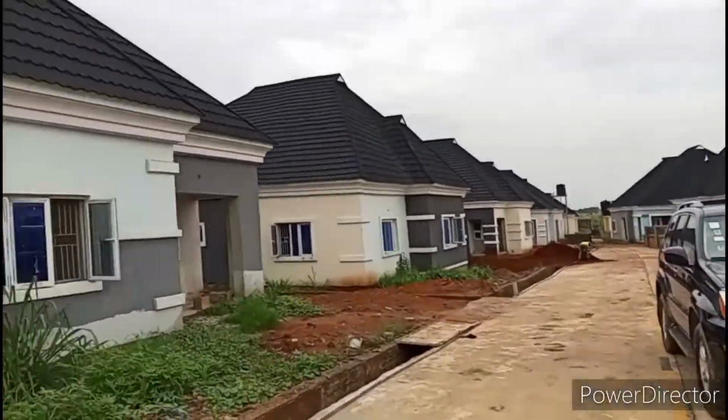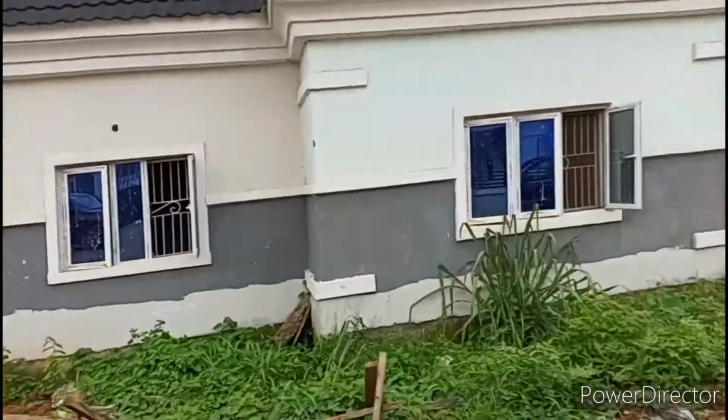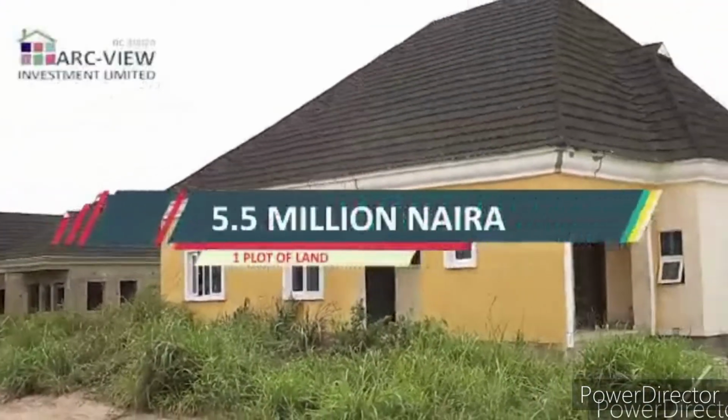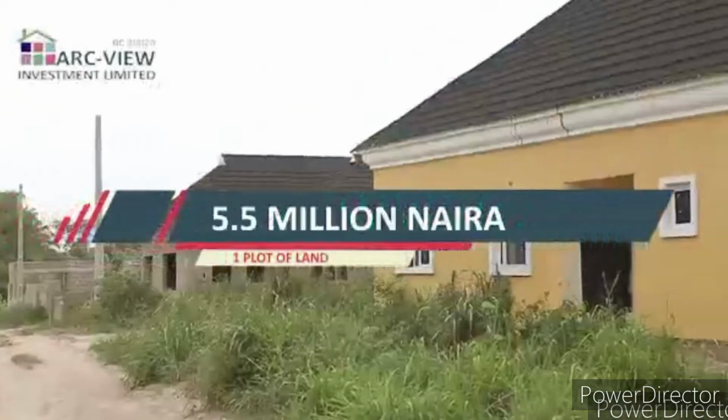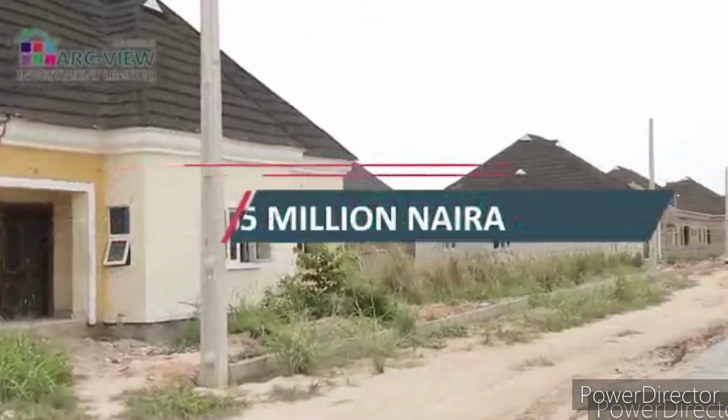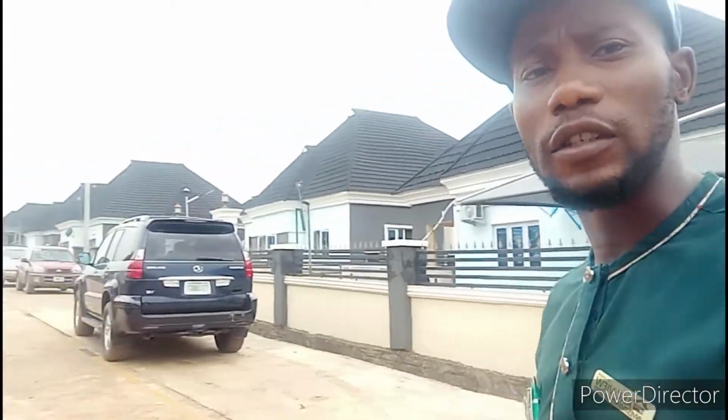So you can see. We also have plots of land as well. Let me start with the plot of land option. We have plots of land still selling for 5.5 million naira. That's excluding statutory fee. So the total package for the plot of land is 7.5 million naira.